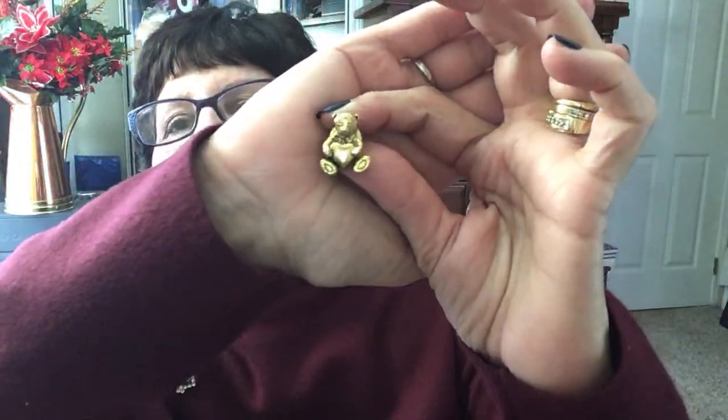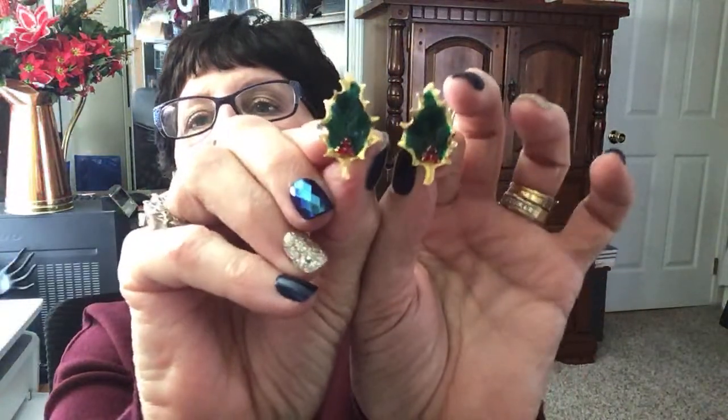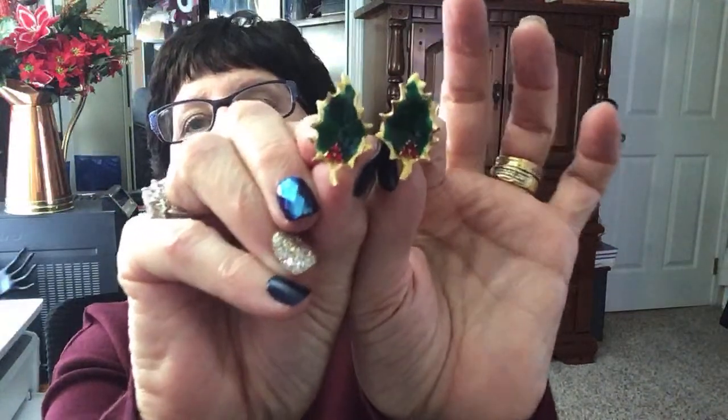There is a bear with a heart. Here are some cute earrings, little hollies with little berries. Aren't they cute? Those are cute. I like those. They're pierced.